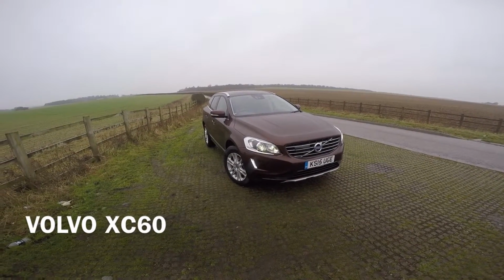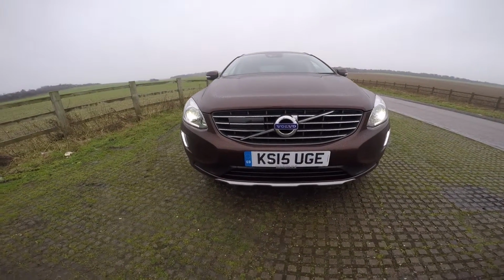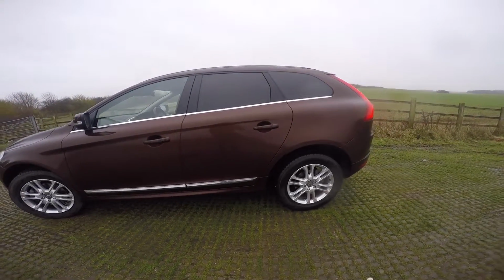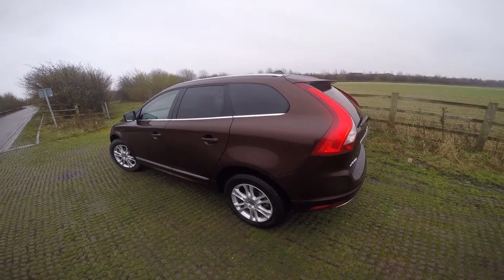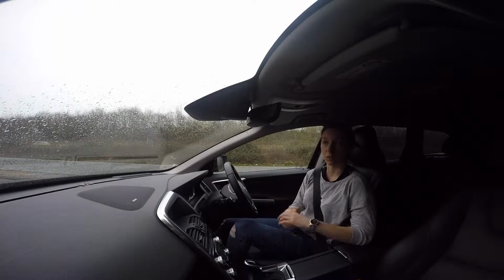So this week's test car has been the Volvo XC60, going in direct competition with the Audi Q5 and the BMW X3. Now I actually think the Volvo looks better. The proportions just seem a lot nicer than the other two. It comes with the LED lights at the front. It's obviously got the Volvo type style lights at the back, so it is very much recognisable as a Volvo.